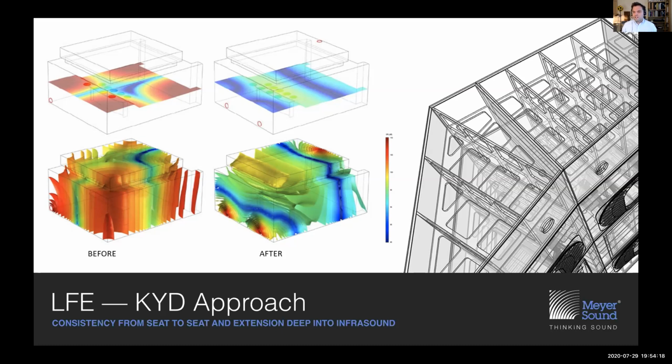We do FEA analysis on each enclosure for internal resonances and also structural modes, and we'll change reinforcement to match. So each one of these is a custom designed loudspeaker, as if we were going to make 1,000 of them. So when we're just talking about these custom enclosures, that's the level of detail we're going into.